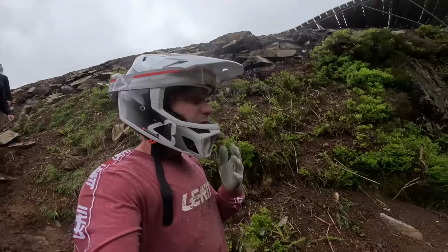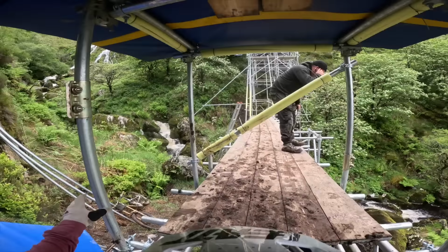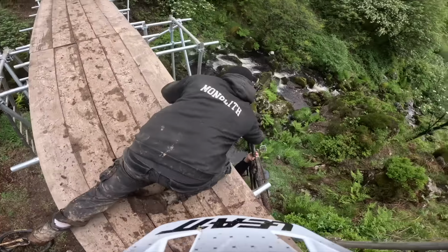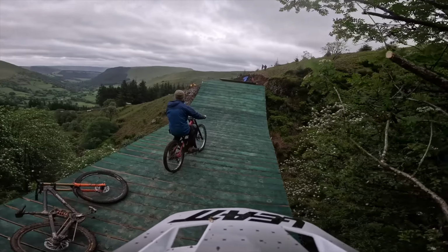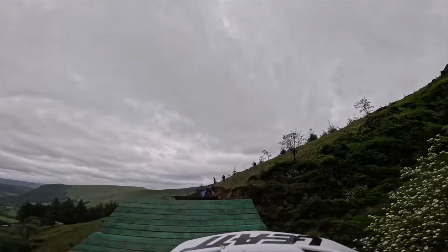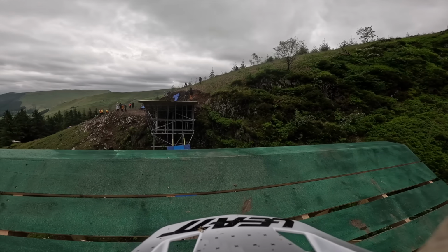So I reckon, right, we're pushing over now. We're gonna hike over, do some runs on the wood and try and work out speed for this. It's not that big, but obviously you wanna clear it. Quite a logistical mission, you can get me across this, as you can see. Oh dear, this is this side. It's not that far, but it is really far.